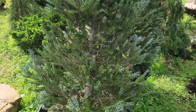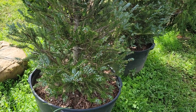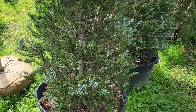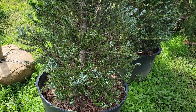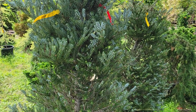And here's $350 for a pretty large Korean fir, Horstmann's Silberlocke cultivar. And although I do like this tree and I have a small one, there's no indication that the rootstock is Abies firma, which is a different species. The top is usually Abies koreana, and what you want to get is Abies firma rootstock on the bottom, so it'd be a grafted tree. And if it's not, then you really run a lot of risk of running into something like Phytophthora root rot.